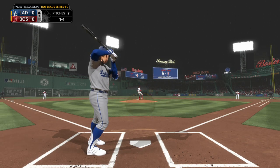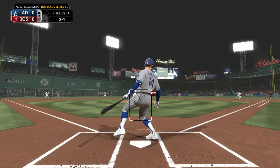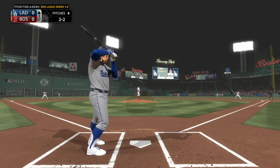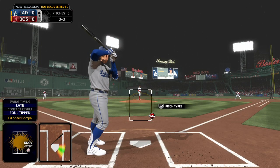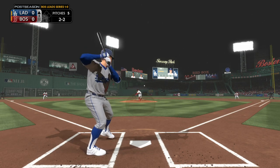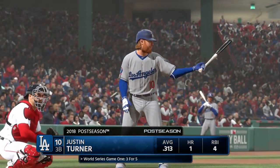1-1. Misses for the second ball. Unable to get the bat around in time, and the count evens at 2-2. Here's the pitch on 2-2. Hard hit to first. Pierce has it, and a step on first for the out. 3 unassisted.